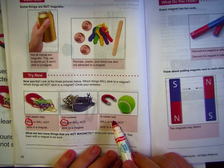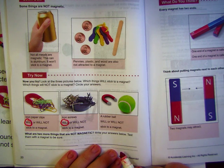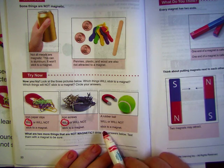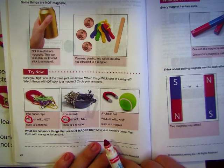A rubber ball will or will not stick to a magnet. Which one? Circle the correct answer. A rubber ball will or will not stick to a magnet. Circle your answer. All right, let's keep going.